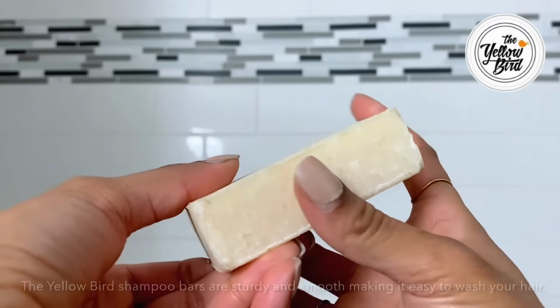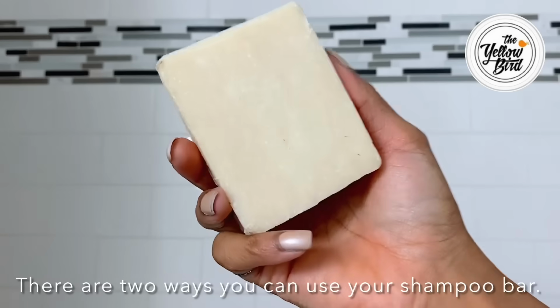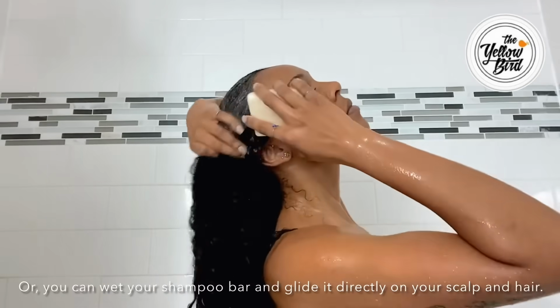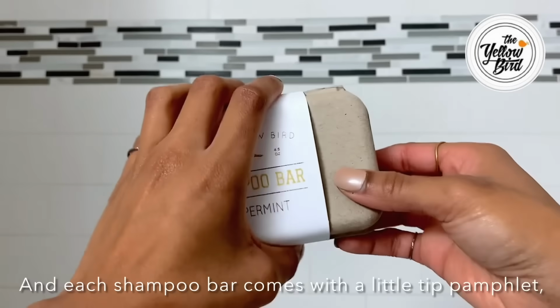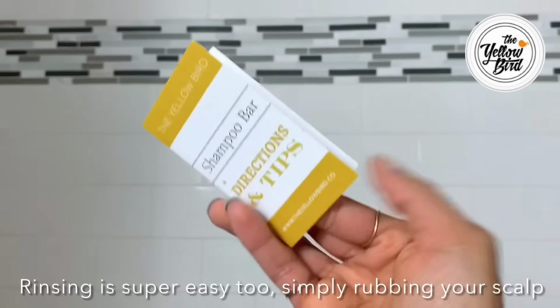Each of the Yellow Bird shampoo bars are sturdy and smooth, making it easy to wash your hair. There are 2 ways to use your shampoo bar. You can either 1. Lather it in your hands and gently rub your scalp and hair clean, or 2. You can wet your shampoo bar and glide it directly on your scalp and hair. Each of the shampoo bars also come with a little tip pamphlet for you to make sure that you can get the most out of your bar.